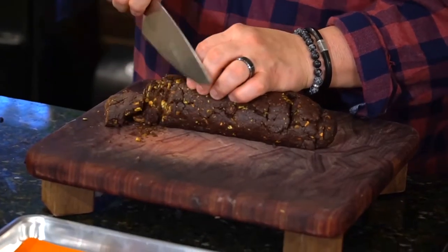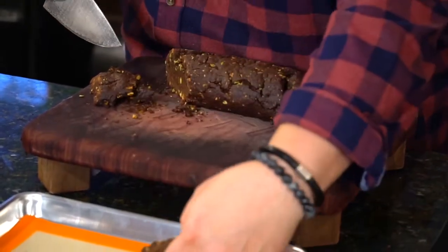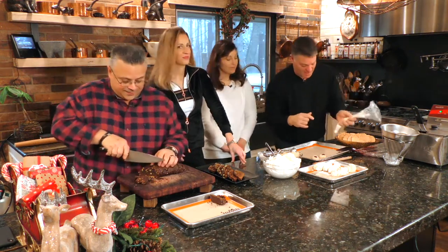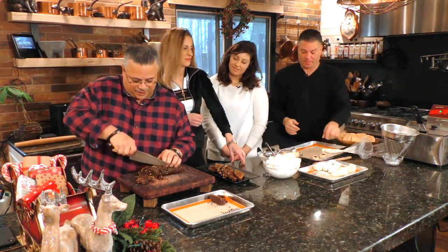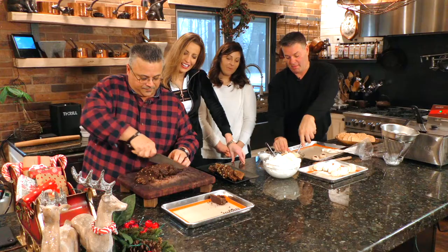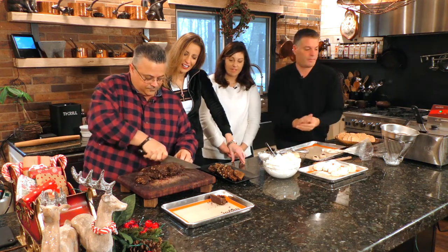So we're just going to cut these about a half an inch thick, and lay them back out on the tray, because biscotti in Italian means what, Mike Hayes? Twice baked. Mike with the good cue. So you just cut these out, and then we're going to bake them again, Amanda, for about five minutes. You just want them to get a little extra finish on them.